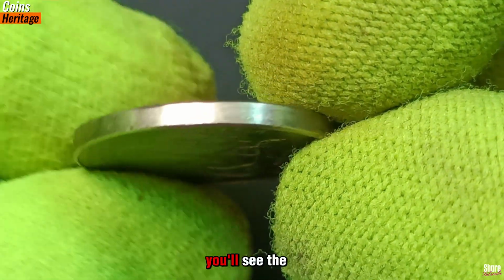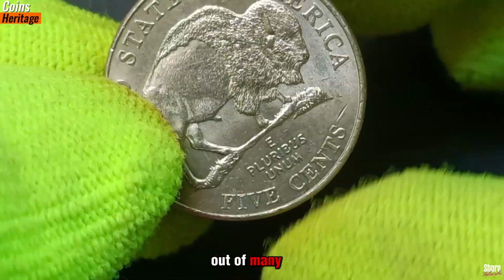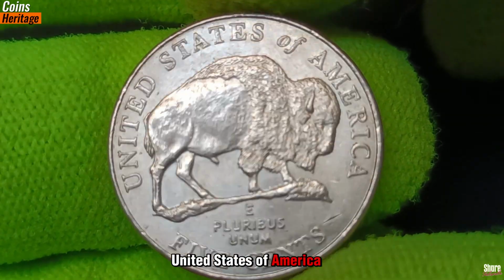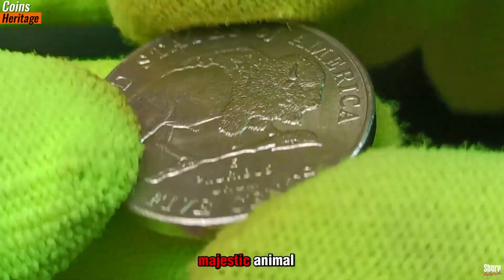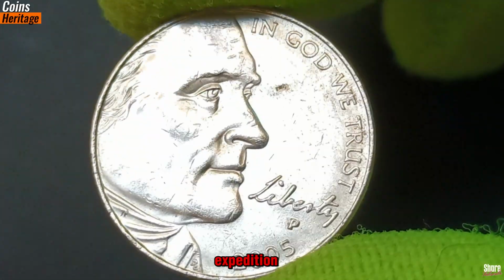Above the bison, you'll see the inscription "E Pluribus Unum," the national motto, which translates to "out of many, one." Just beneath the bison's hooves are the words "United States of America" and "5 cents." The American bison design is both a tribute to the majestic animal and a symbol of the untamed wilderness that Lewis and Clark crossed during their historic expedition.